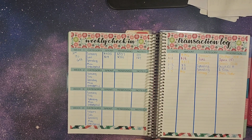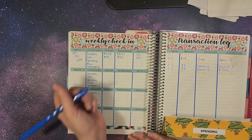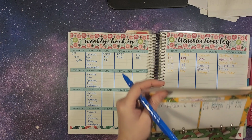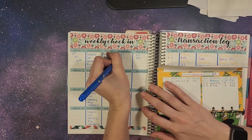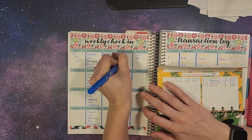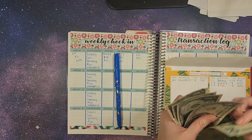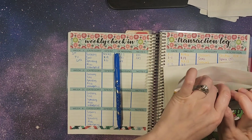So there's that. Then we have spending of $8 and $3. So I spent $11 out of my personal spending. I started with 75 for this month, minus 11. So we should have remaining 64. So we have 20, 40, 60, 1, 2, 3, 4. So 64, that's awesome.